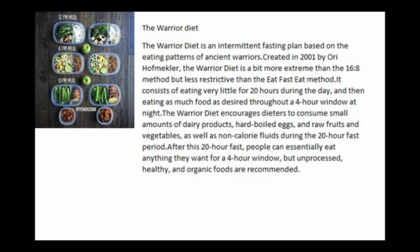The Warrior Diet encourages dieters to consume small amounts of dairy products, hard-boiled eggs, and raw fruits and vegetables, as well as non-calorie fluids during the 20-hour fast period. After this 20-hour fast, people can essentially eat anything they want for a 4-hour window, but unprocessed, healthy, and organic foods are recommended.